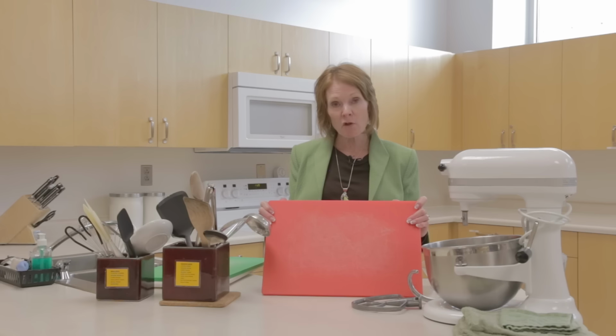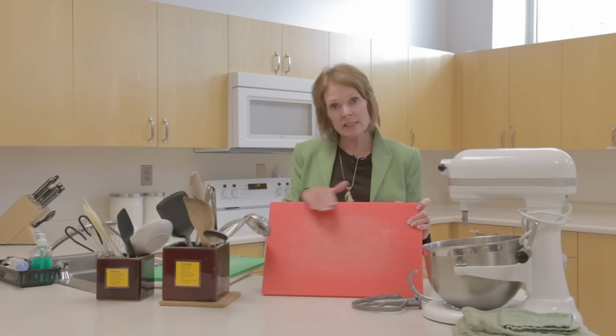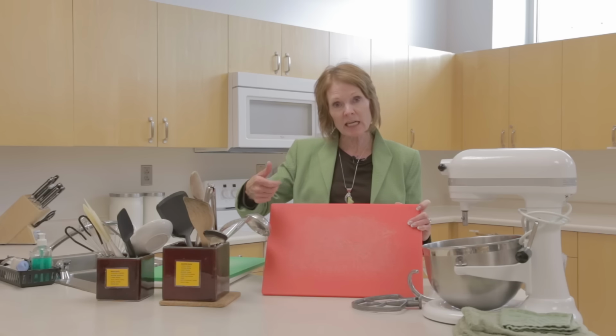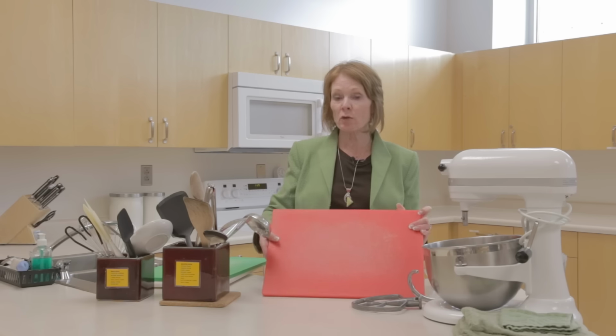You do need to remember that when meat touches any surface, you need to use the sanitizing solution, which is kept under the kitchen sink. And after you have rinsed this off and washed it with soapy water, you'll spray it with the sanitizing solution and then rinse it again before drying. And that's true of any surface that comes in contact with meat.